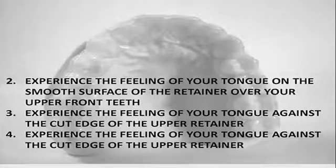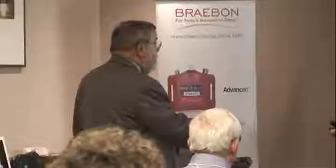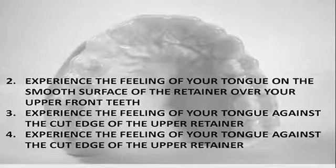And then experience the feeling of your tongue against the cut edge of the upper. Different part of your tongue, right? Yes, good. Experience the feeling of your tongue against the palatal rugae. We talked about palatal rugae. Experience the feeling of your tongue against the palatal rugae. Okay, and I say palatal rugae are there for the stimulation of a clear nose. Push, suck, push, suck, push, suck. 4 times, series of 4 times.